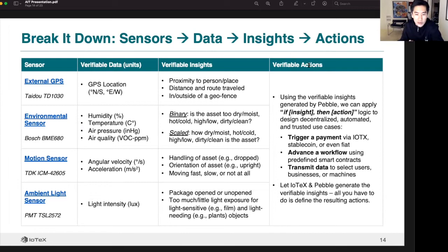Without the verifiable data as the prerequisite or the first step in this process, how can you trust that the actions will be executed in a trusted way, right? So even before we talk about blockchain, the verifiability of the data that's guaranteed by the tamper-proof hardware is already adding a lot of trust into this process. So even without blockchain, developers can use Pebble Tracker to bring verifiable data into their supply chain prototypes or solutions. But let's talk a little bit about what blockchain can do next to bolster this, right?